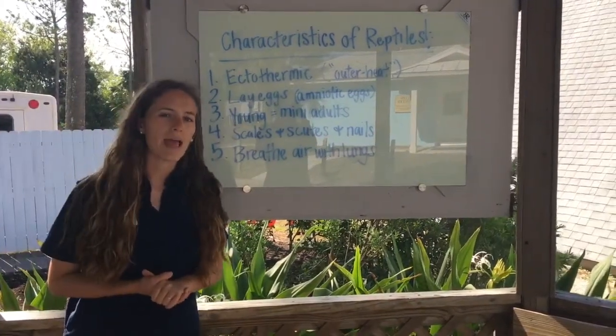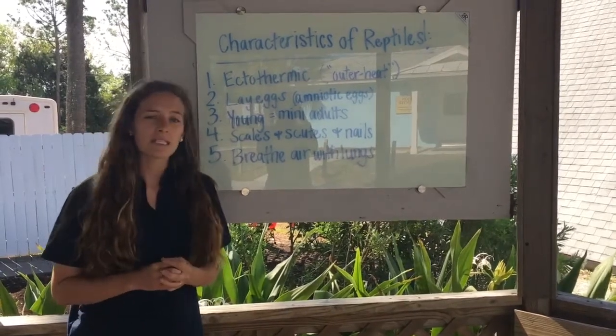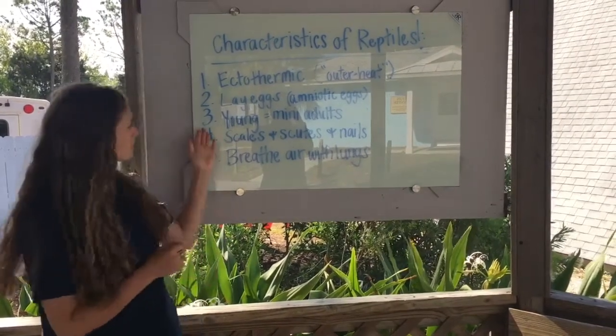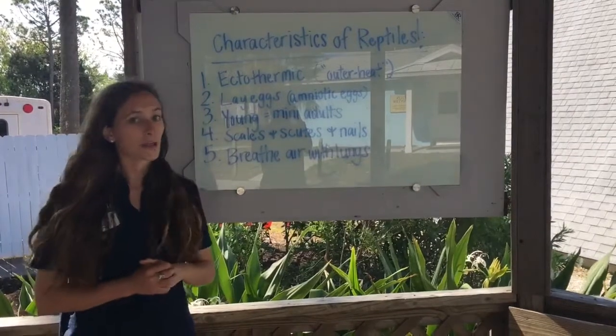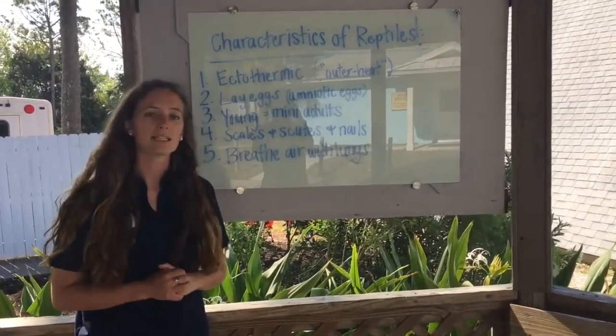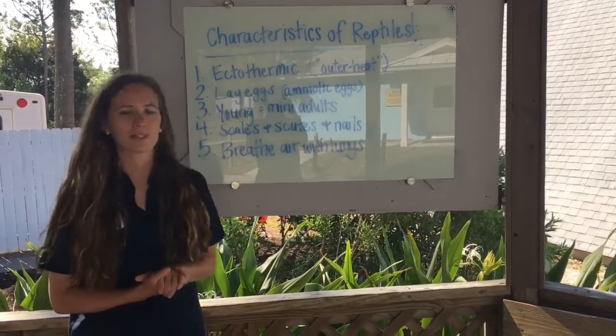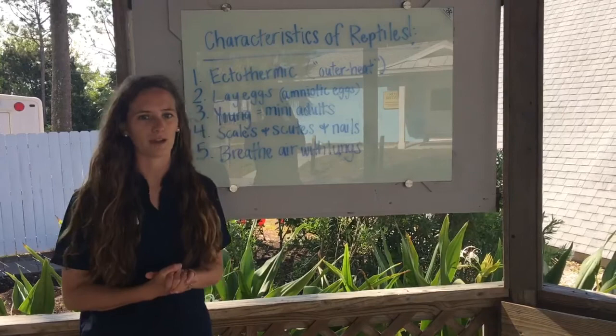Reptiles lay what we call amniotic eggs. They're not like chicken eggs where they're hard with a shell. Instead, they're very leathery. Our reptiles also, when they are young, you know it is a reptile. They don't go through metamorphosis. Instead, when you see a young reptile, you know that it's going to grow up to be an adult reptile. So they look like miniature versions of their parents.